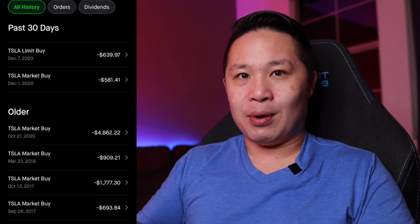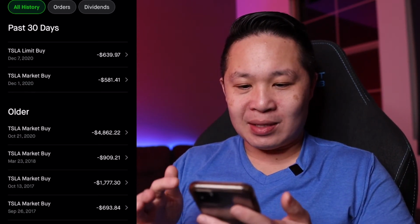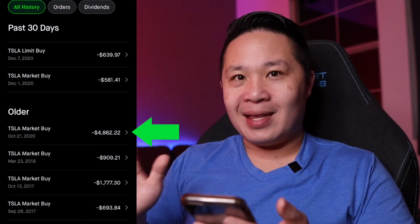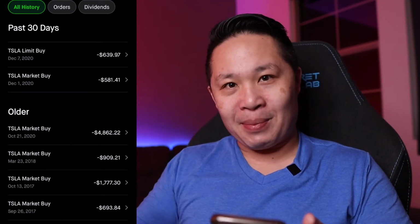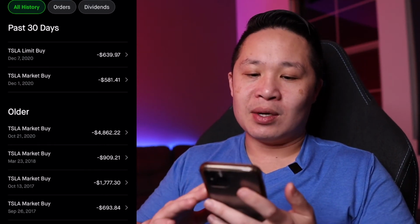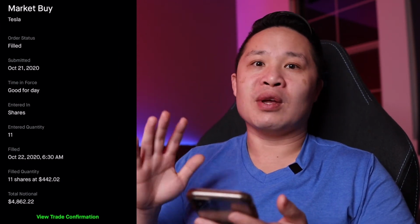So when was my next purchase of Tesla? Surprising to myself, this actually wasn't until October of 2020, which is this year. And funnily enough, there were 2 reasons for purchasing this amount of Tesla stock on this day. First, it was my birthday that day, so this was a gift to myself. But second, this was when I started seeing some tweets about the early beta of full self-driving.